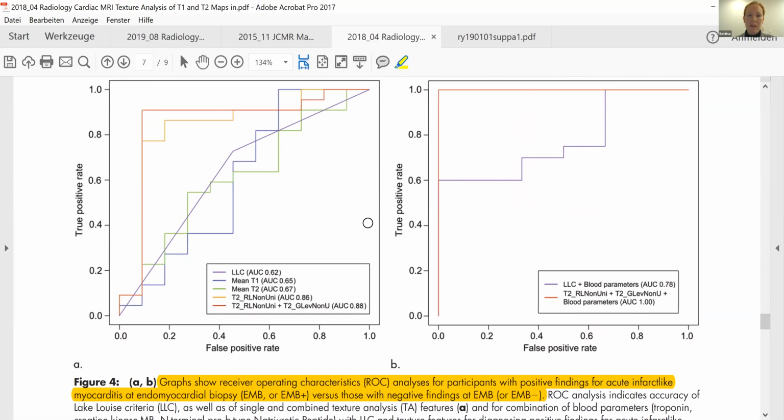These are the results from this initial proof of concept study: biopsy proven patients with myocarditis versus patients with symptoms but no inflammation on biopsy. Here are the standard CMR parameters, so Lake Louise criteria, the old ones. Mean T1 and T2, none of them did really work very well in this patient cohort, but the texture analysis showed a really good diagnostic performance, especially when combined with blood parameters, so troponin, CKB, and etc. So this was very encouraging.